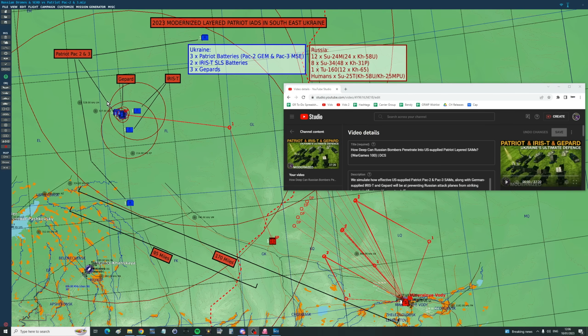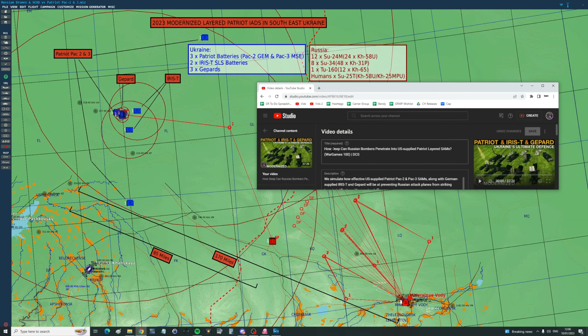Last week we ran this war game. How deep can Russian bombers penetrate into US-supplied Patriot layered SAMs? In Ukraine at the moment, President Biden of the US has promised to send them Patriot systems, modern PAC-2 and PAC-3, along with German-supplied IRIS-T SLM and German-supplied Gepard, as well as existing MANPADS. They now have a pretty good layered defense system.